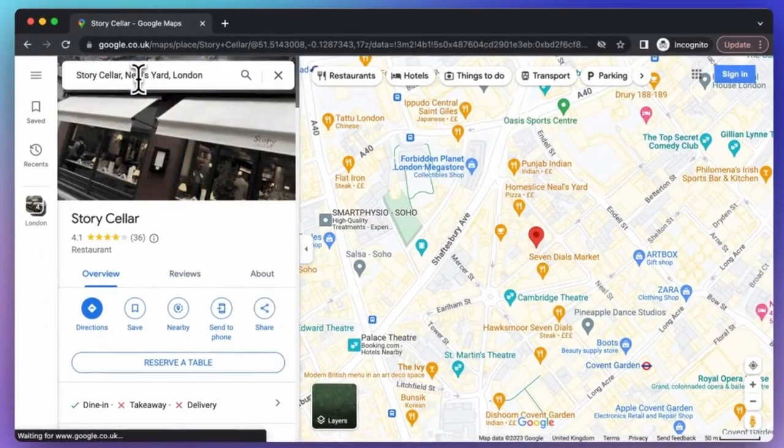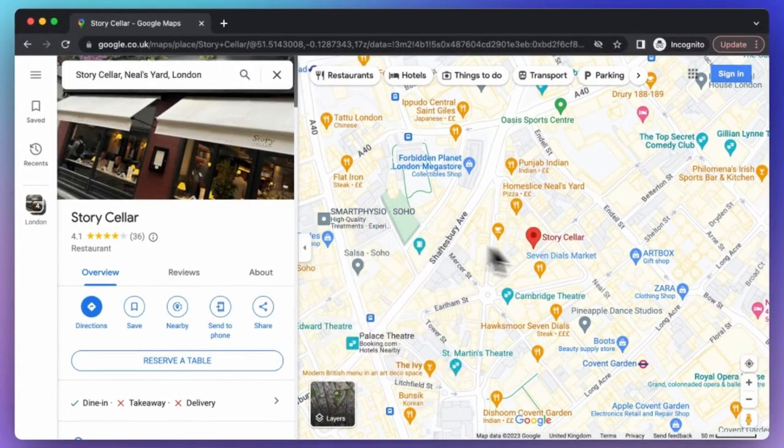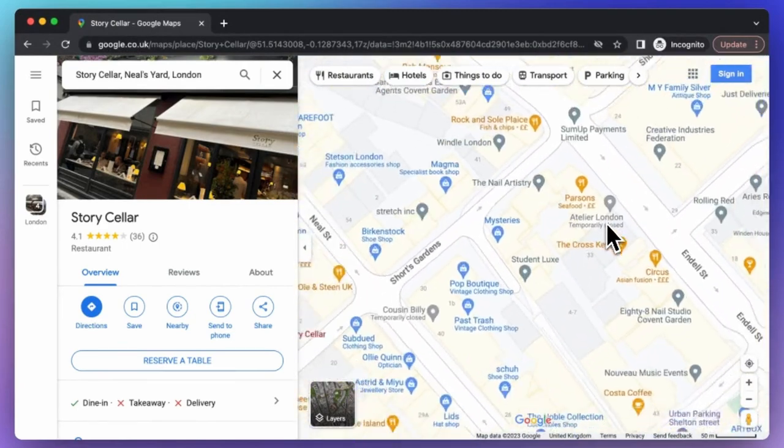I just got here. It's like a new restaurant in the Neals Yard. It's a very comfortable environment. Everybody is friendly. And I'm just sitting at a counter to be able to see people cook. It's more like a Parisian bistro concept. So they have like a huge wine menu.